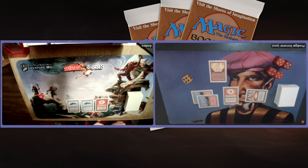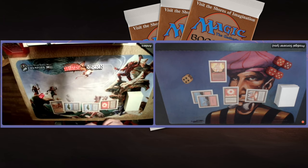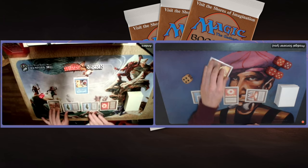Tension, tension, tension. Drawing a card for the turn. Does he have the Control Magic? If he doesn't, I can swing in. Tapping four, though. Oh, there's the Control Magic.